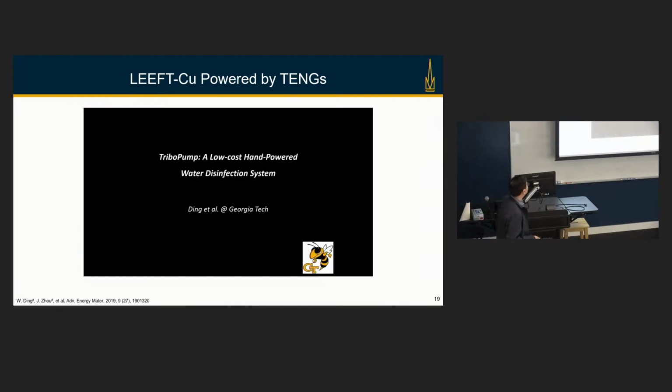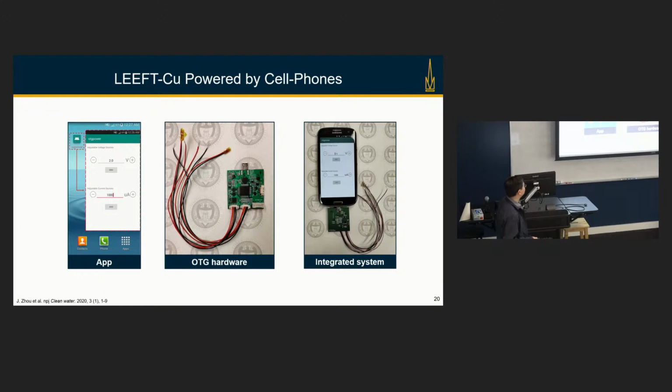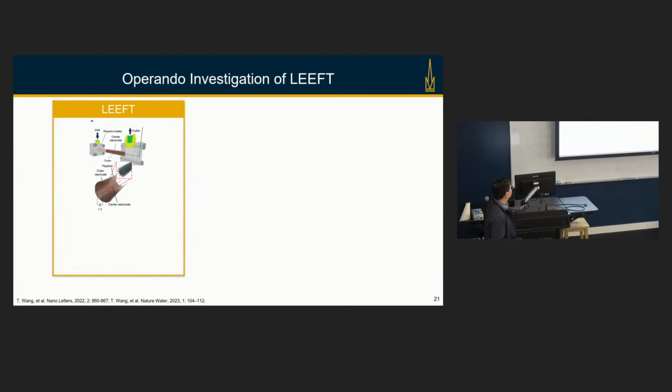We also developed another type of power source, basically using our cell phone to drive this LEEFT copper device. This is just a simple device that can directly plug into your cell phone, and we developed this kind of interface. You can either control the voltage or control the current of the system output. So that's basically a general overview of this technology and the different aspects we have been working on.